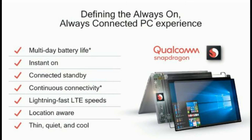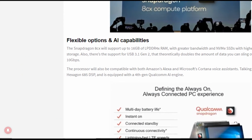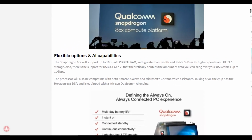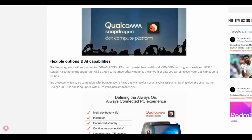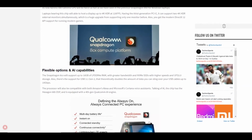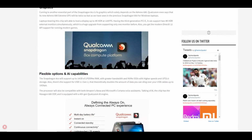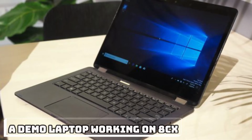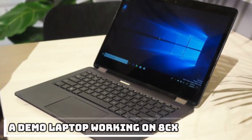Coming to the sustained performance, Qualcomm expects these processors to be as fast as the Intel chip that has to do its everyday work within a thermal envelope of just 7 watts. We know AMD is desperately working on their 7 nm chips, which will soon get unveiled next week, but now it will be interesting to see how both of these chip manufacturers go head to head to reach the ultimate throne.